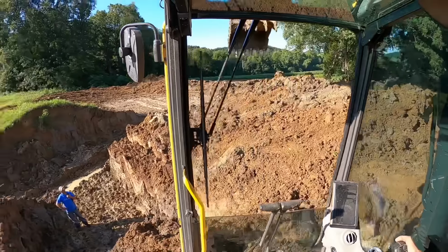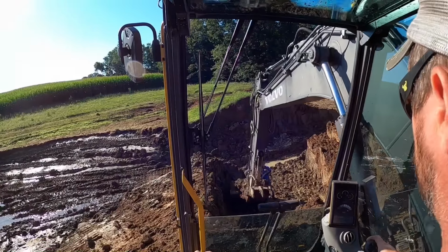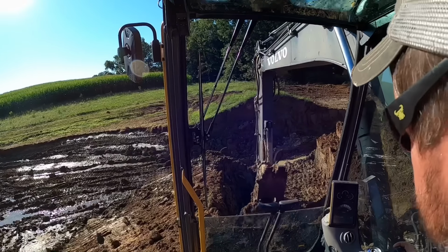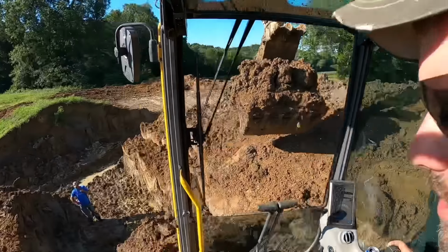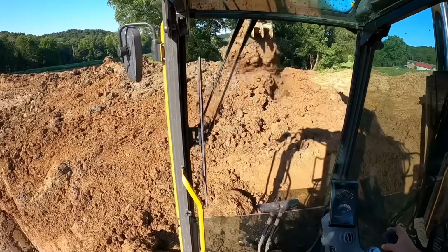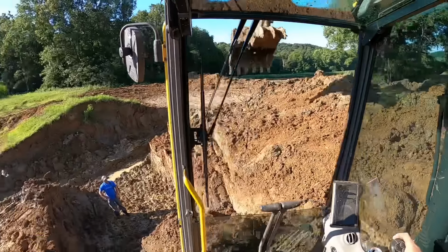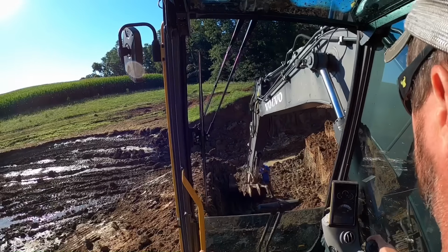I don't know why or where it came from or what the issue is, but I'm basically trying to dig this pretty close to 12 feet wide. That way Jerry can get down in there with the dozer and push lifts in there, and we can compact it in with the roller. But I hope I didn't have to dig as much as what I'm digging, but it's not looking good, folks.